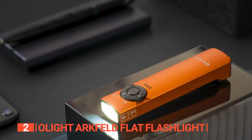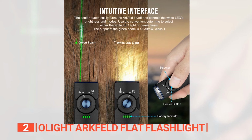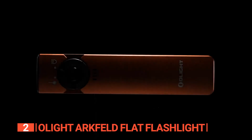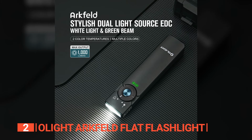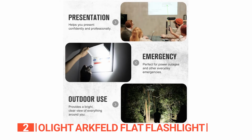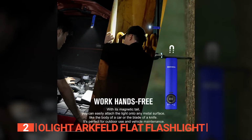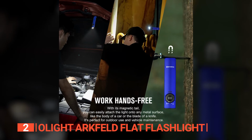The dual light source functionality offers versatility in various scenarios, whether you need a focused white LED beam or the unique benefits of a green laser. Despite its flat and compact shape, the OLIGHT doesn't compromise performance. It boasts multiple brightness levels and a maximum output of 1,000 lumens, delivering a strong and reliable beam that can reach a distance of over 300 feet. Plus, its slim design and pocket clip make it easy to carry and access whenever needed.